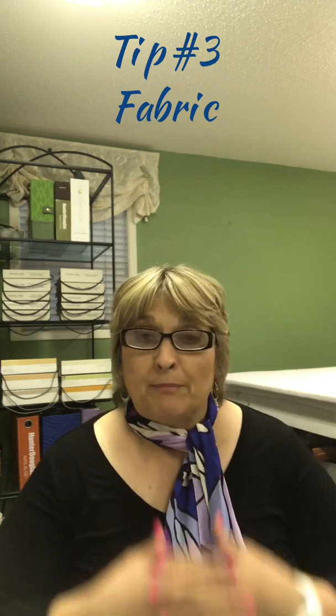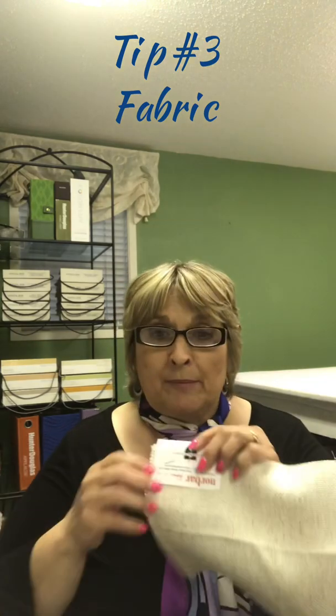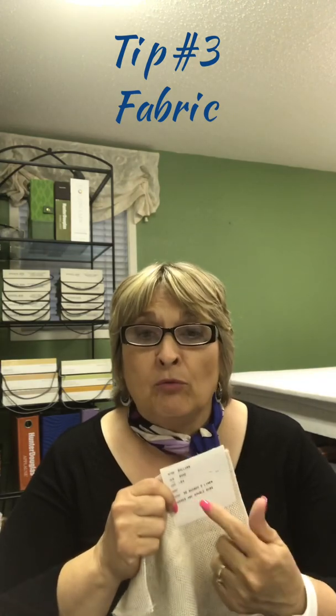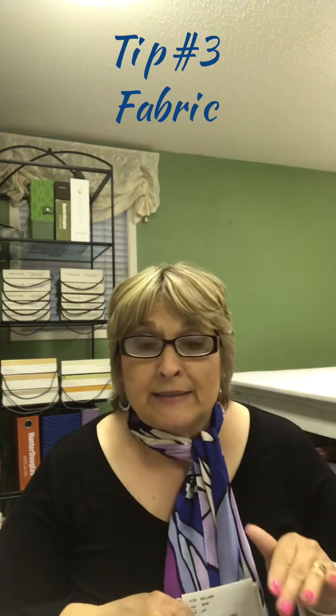Remember, you're on that sofa every single day, and you need something that's going to last. So the first thing I would do is look at the back side of the label and go look at the words "double rubs," or it could say "cycles," or it could say "Wyzenbeek test." The higher the double rub count, the more durable the fabric is going to be. If it says about 50,000, that's good. That's probably where you need to start, 50,000 double rubs.